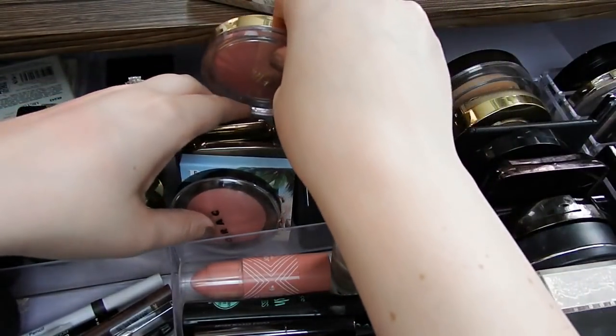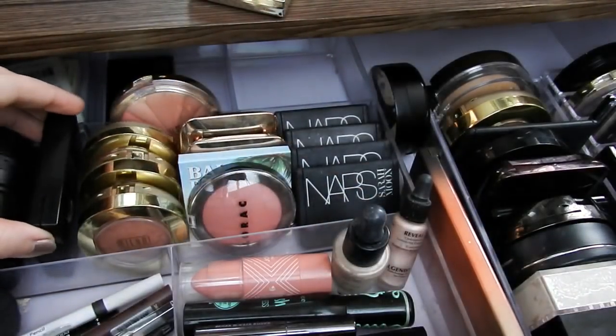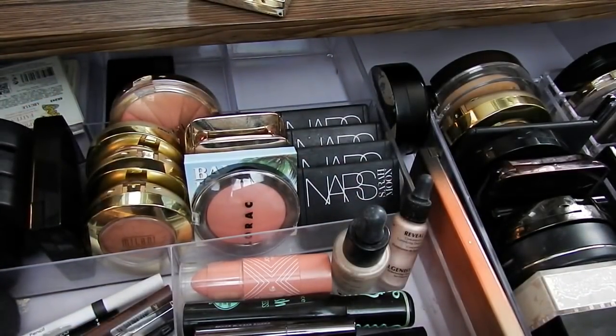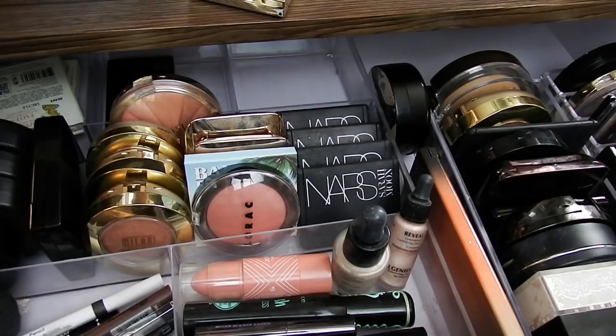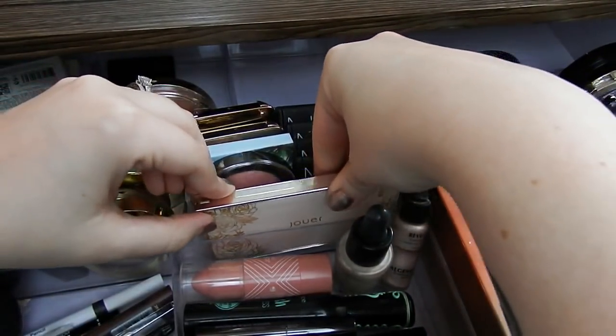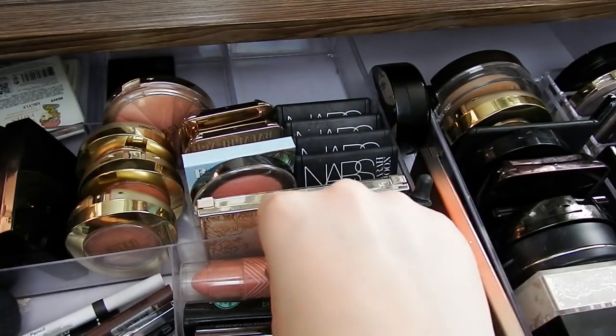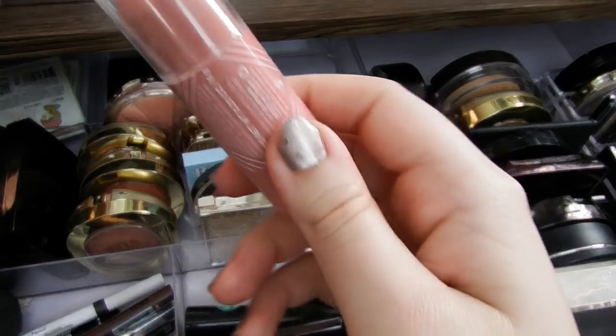Okay, maybe I can move these down a little bit and scooch some things around. Okay. Now I have, oh, I need to put my Jouer back. There. Okay. Now I have a cream blush and a liquid blush.